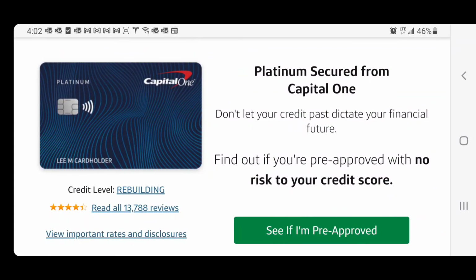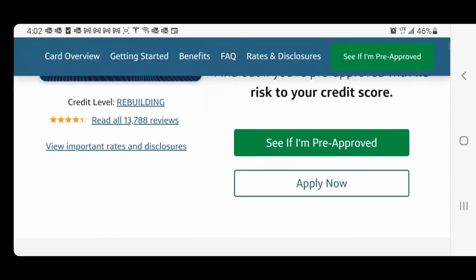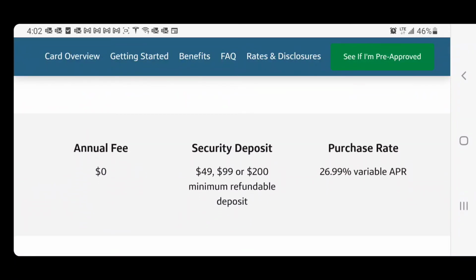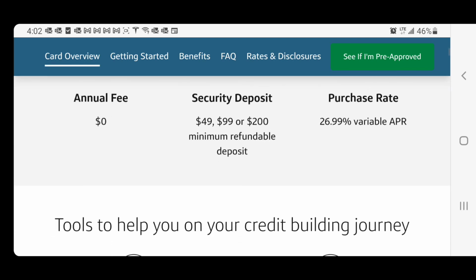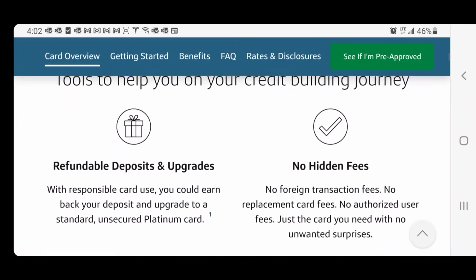And the cool thing about this, right here, if you look at it, it says credit level rebuilding. This is all for people who want to rebuild, maybe after bankruptcy, after you have some bad credit, or you currently have bad credit, or you made some really bad mistakes or choices, financially speaking. They help you rebuild your credit, and it's built for people like that. Look at this, security deposit as low as $49, people. $99 or $200. You could put $49 in and get a secured credit card, people. You can start and apply today in less than 5 minutes.